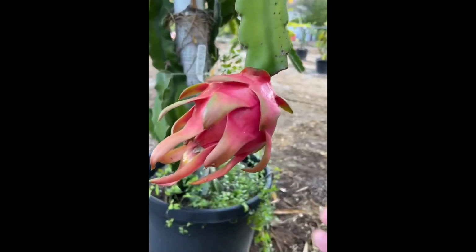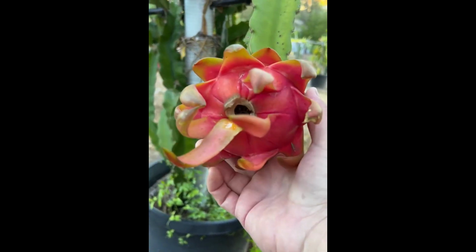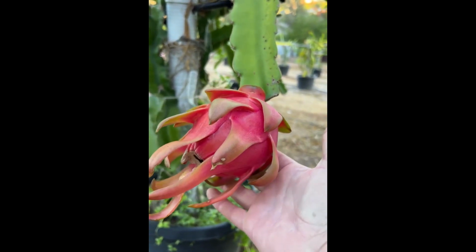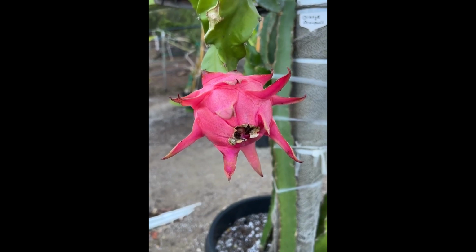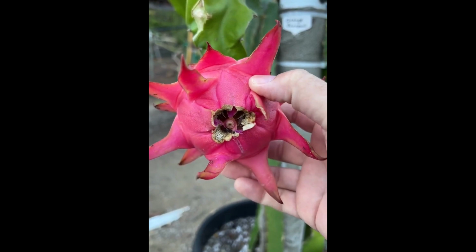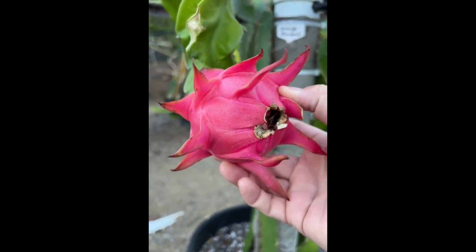Look at this beautiful fruit, Vietnamese Jaina. This one is definitely ripe as well. I will pick it today. This is Robles Red. You can see it's got a crack in the cone, so it's definitely ripe. I'm going to harvest this one today.